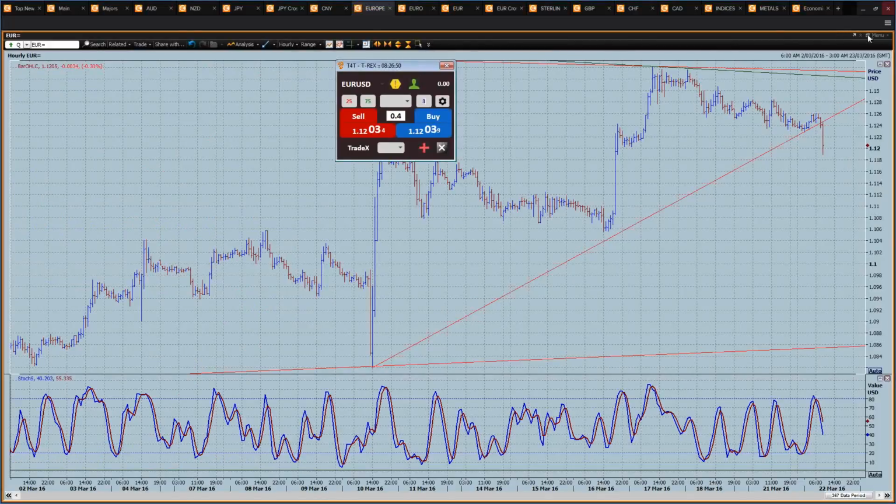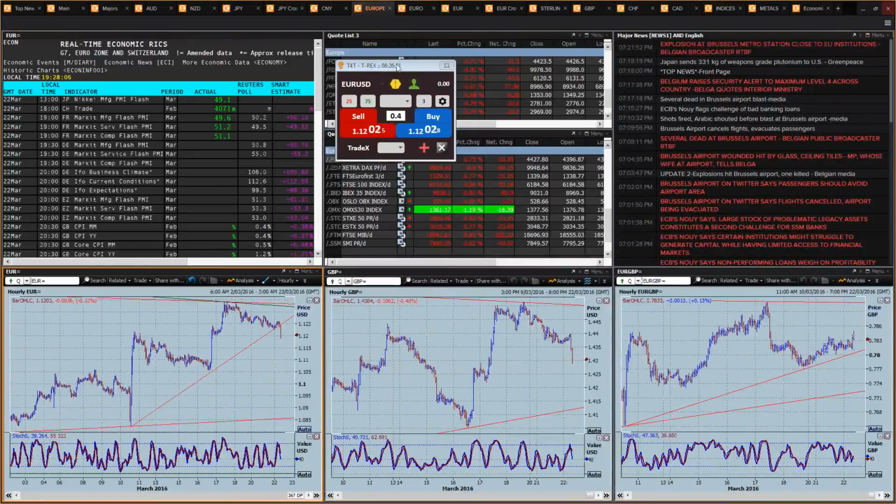Looking to sell back towards 30 would make a little bit more sense. But you can see the volatility here. Now, if this starts to run away to the downside, well, then you may miss the opportunity. It's all about waiting for your entry levels. If you don't get them, relax and wait for the next opportunity.